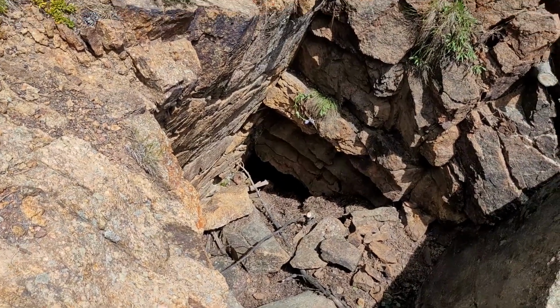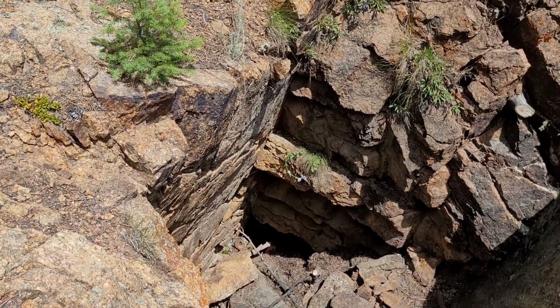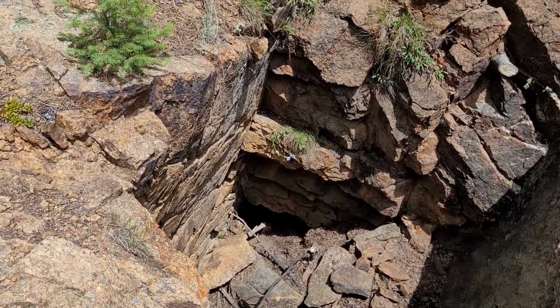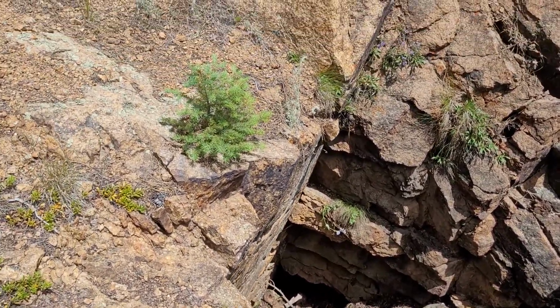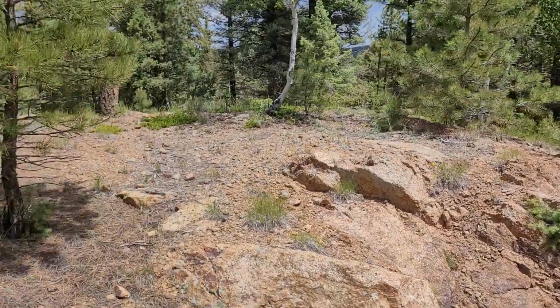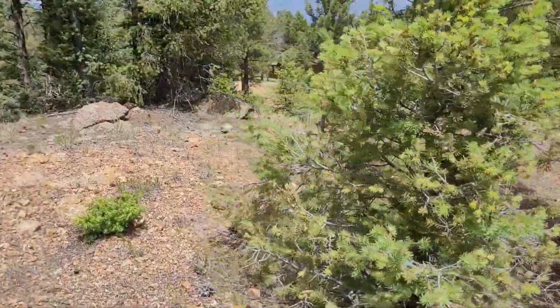Because the last thing you want is a kid or a dog or a deer or something to fall down in there. But so far I don't see any bones or anything down there, so evidently the animals up here are probably smarter than I am. But just a little interesting area.